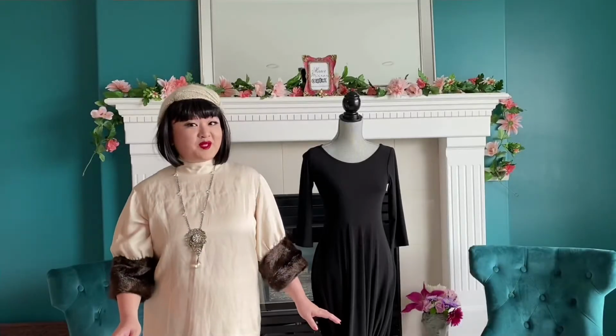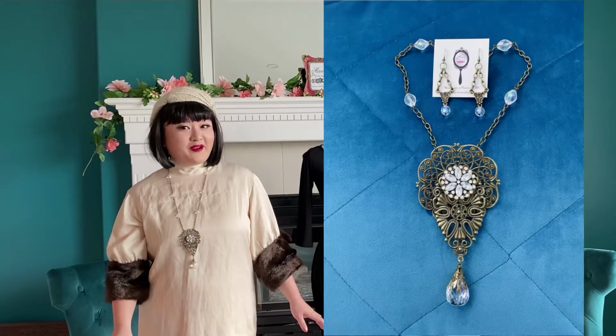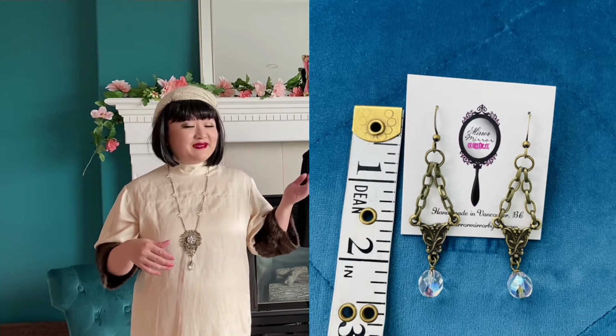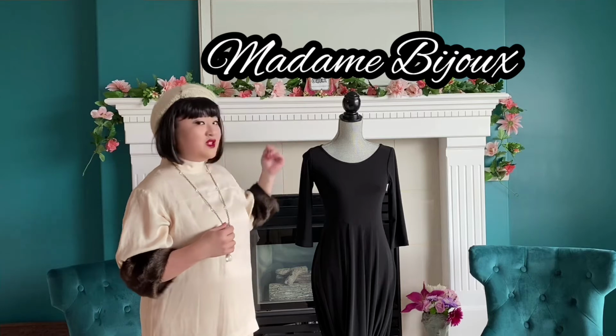So this necklace was created with a matching pair of earrings, which is very similar in shape to the ones that Miss Fisher's wearing when she wears this particular necklace. And there's going to be a close-up on the side here so you guys can see it. So now let me take the necklace off me and put it on Madame Bijou.